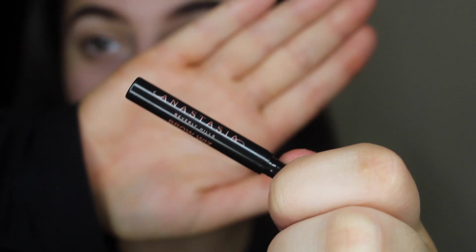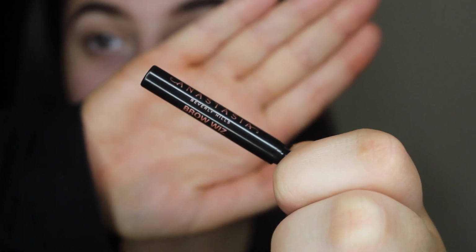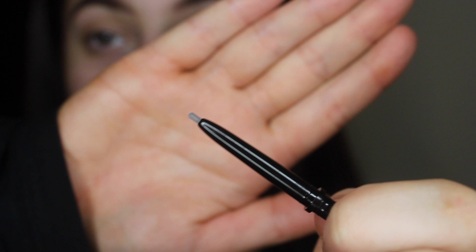Oh my god, this is so odd. It's like a little sample. It's actually so small. So this is probably the best we're going to get right now, but this is just what it looks like. And then this is again what it looks like. It's just like a little pencil.